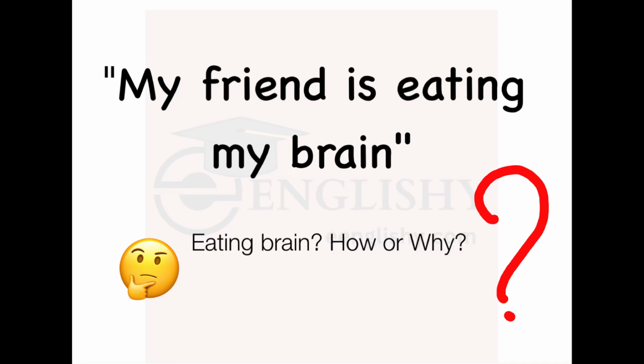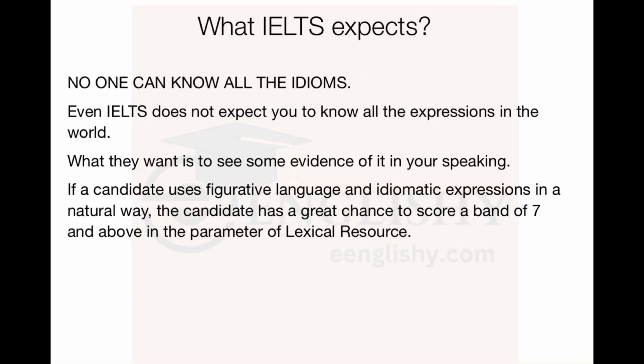The next important point to remember is what IELTS expects. No one can know all the idioms. Therefore, even IELTS does not expect you to know all the expressions in the world. You just have to show some evidence of it in your speaking. If a candidate uses figurative language and idiomatic expressions in a natural way, the candidate has a great chance to score a band of 7 and above in the criteria of lexical resource. But it is important that when you use idiomatic expressions, you use them in the right context and in a natural way. Let's discuss a few questions in which you can use a few idiomatic phrases that fit naturally in the given situation.